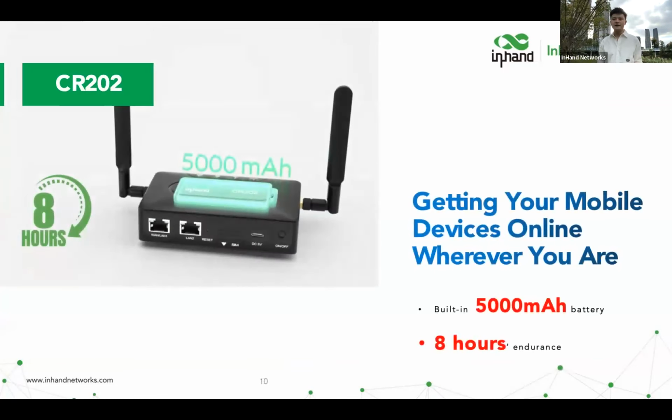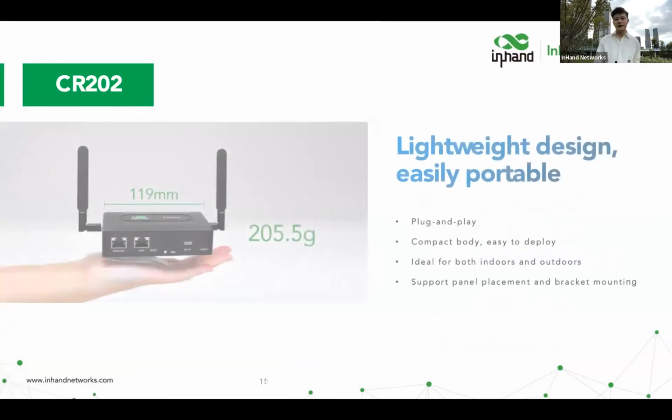And the third one is that it has a built-in 5,000 milliamp hour battery. So once charged, it has 8 hours endurance. So you can carry it anywhere you like outdoors, like I'm now in a park, in a campaign, or in parties, anywhere you like. And the last one is that it has a very lightweight design.